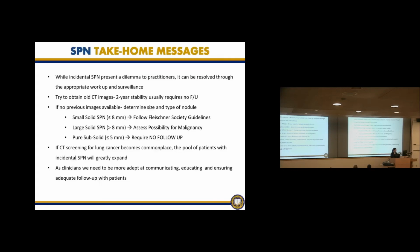As CT screening for lung cancer is becoming more commonplace, like in the National Lung Screening Trial that makes recommendations, the pool of patients with incidental pulmonary nodules is going to greatly expand, and so I have a feeling that we are going to be seeing a lot more of these sorts of situations. And I think it's very important that we communicate, educate our patients, but also other physicians that are out there. I think primary care physicians have a hard time keeping up with several different guidelines as well in the time allotment they have. So I think a lot of it will be up to us as general surgeons and thoracic surgeons.